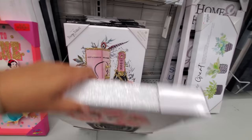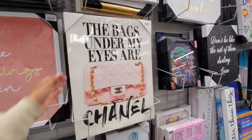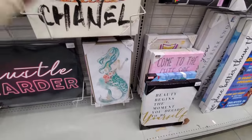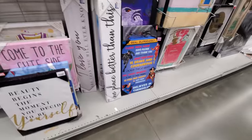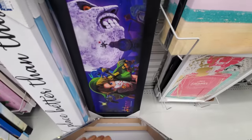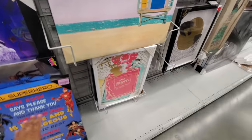Yeah, all these are $10. The bags under my eyes are Chanel, $17. You have a mermaid. This might look cute in a little kid bathroom, like on the side wall. And plenty of Disney stuff for $15. Marvel. That's actually kind of cool. $15. This one is new. This pink makeup bottle or perfume bottle.